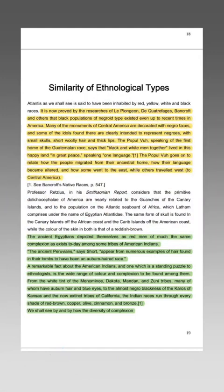Again, it was proved. It was proved means that you cannot debunk it because it was already proved. There's nothing to debunk. It is now proved by the researchers, by Ben Croft and others, that black, quote unquote, black populations of Negroid type existed even up to recent times in America. Many of the monuments of Central America are decorated with Negro faces. And some of the idols found there are clearly intended to represent Negroes, with small skulls, short woolly hair, and thick lips. The Popol Vuh, speaking of the first home of the Guatemalan race, says that so-called black and so-called white men together lived in this happy land in a great place, speaking one language.